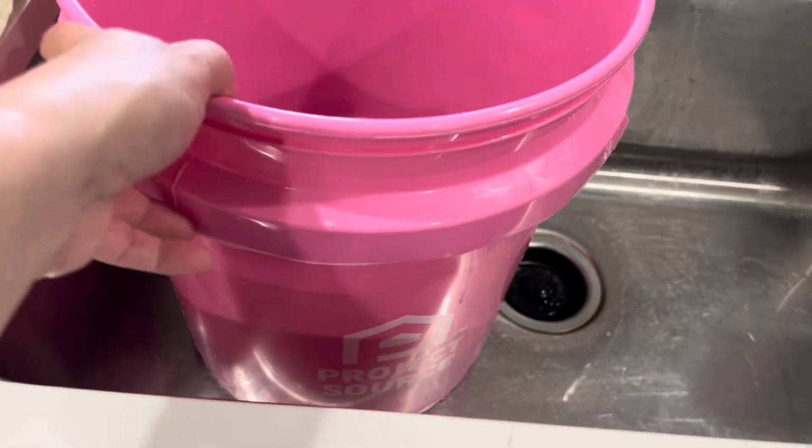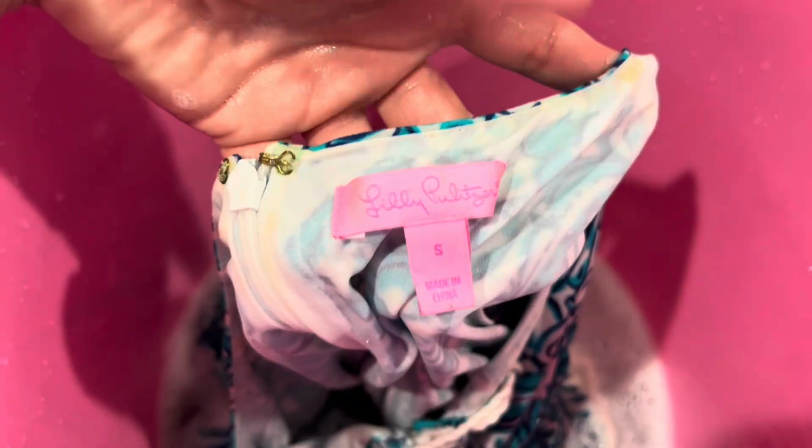Okay, I wanted to show you guys. Here's my cute pink bucket. The moment I put this dress in here, the water instantly turned like this and automatically, like it was coming clean. So I don't think it was self-tanner. Honestly, I think it was just sweat. Ew, and it smells gross, but yes, you can use OxiClean on colors.